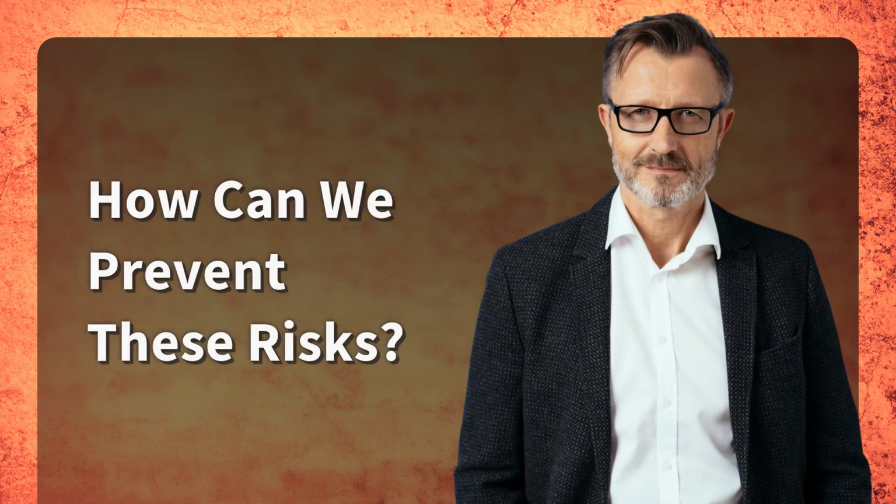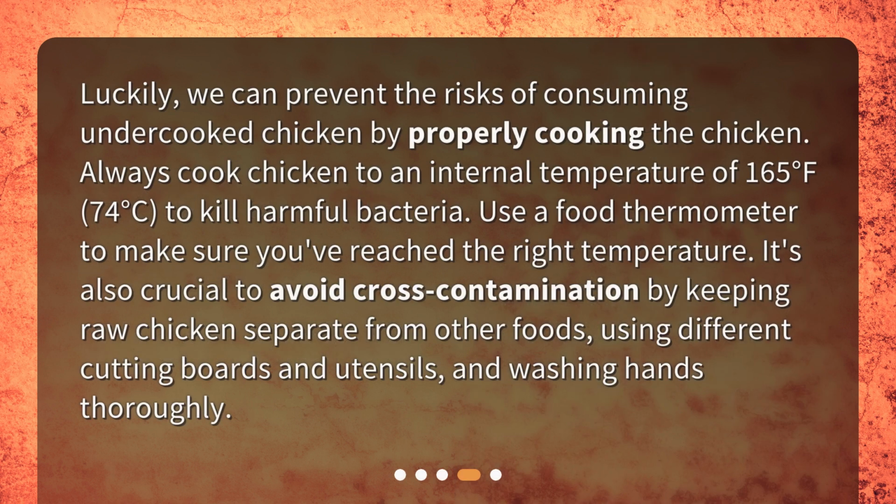How can we prevent these risks? Luckily, we can prevent the risks of consuming undercooked chicken by properly cooking the chicken. Always cook chicken to an internal temperature of 165 degrees Fahrenheit, 74 degrees Celsius, to kill harmful bacteria. Use a food thermometer to make sure you've reached the right temperature. It's also crucial to avoid cross-contamination by keeping raw chicken separate from other foods, using different cutting boards and utensils, and washing hands thoroughly.